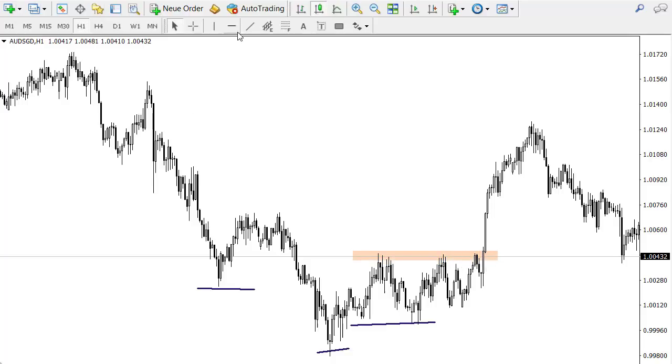But what do you see at the same time? The lows are always coming higher and higher. And let me just quickly mark this one. So you can see the price keeps pushing into the same level, the buyers keep pushing into the same level, the highs are coming higher as well.